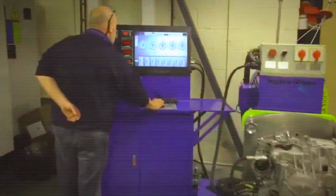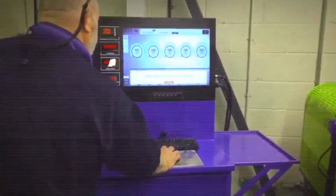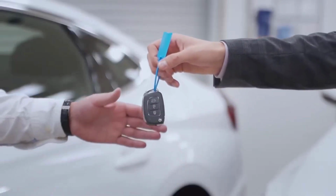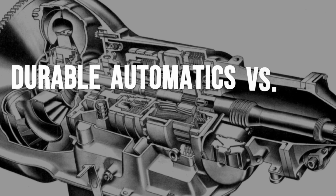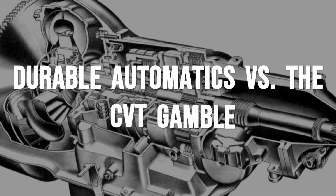Nissan's internal engineering team measured this exact failure in laboratory testing 6 years before Nissan sold the first one to your family. A generation ago, an automatic transmission was a sealed mechanical fortress.